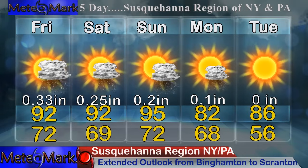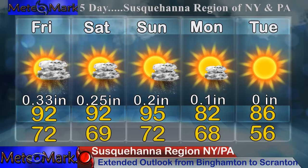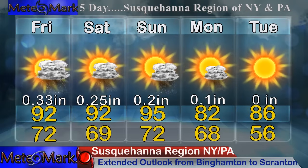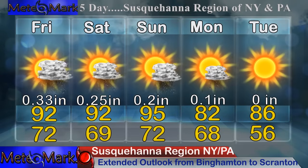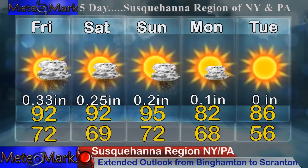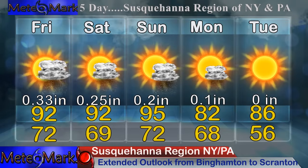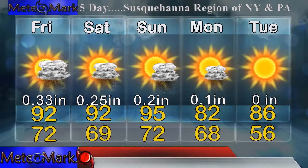Temperatures will still be in the 90s into Friday night. Showers and storms continuing to Saturday. We'll see a chance of showers and thunderstorms, especially in the afternoon. Highs in the lower 90s into Sunday. Continuing to build into the mid-90s here. There's still a chance of afternoon and evening showers and thunderstorms into Monday as well. But look at cooler into Tuesday. Enjoy it because it's going to bounce back up.